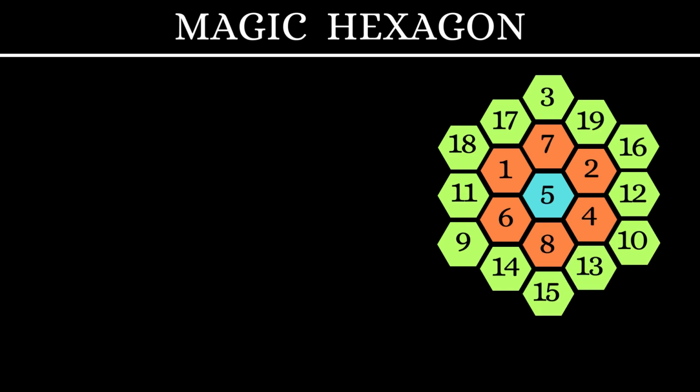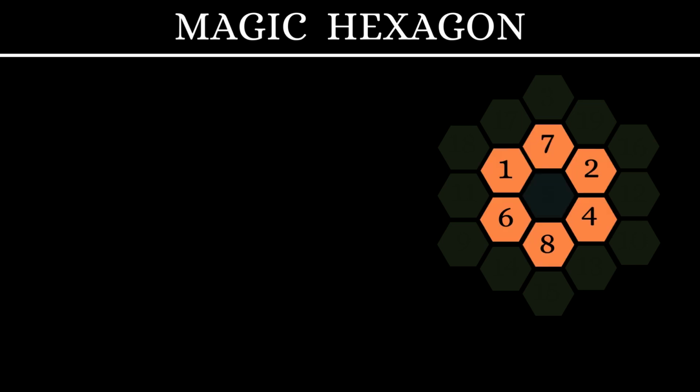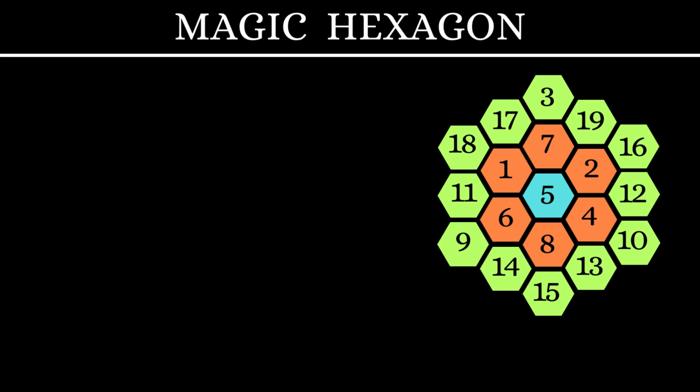Here's one. We can say this is a three-layered magic hexagon. This is the innermost one, surrounded by the second layer and then the third layer. Now let's start adding.